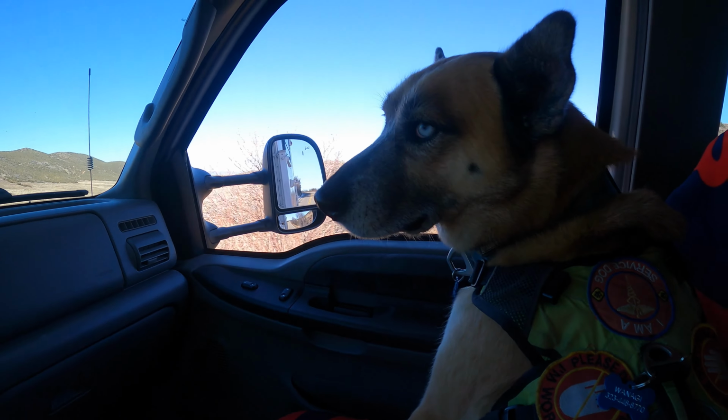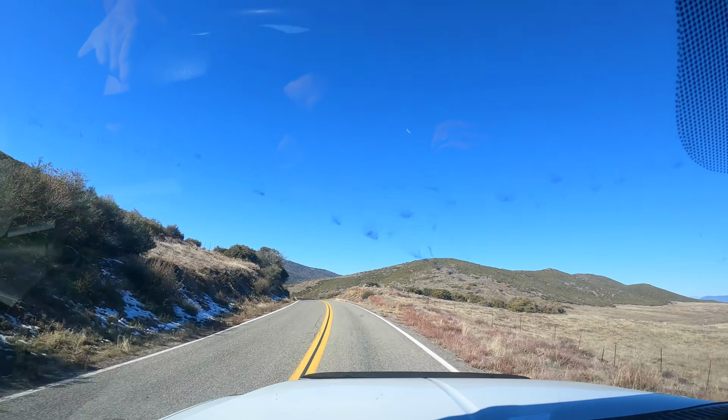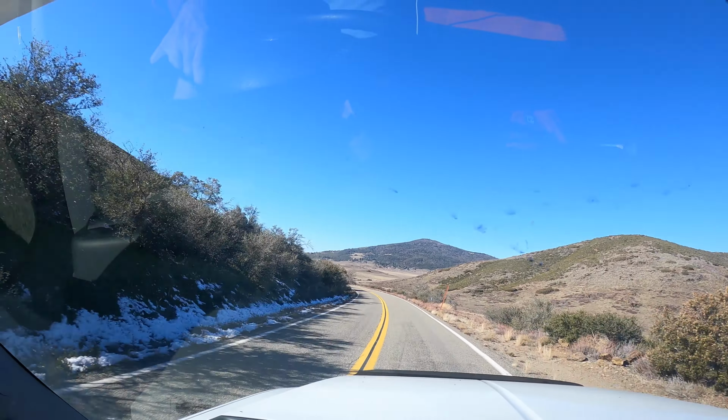Wanagi, what are you doing? She's having fun. This is the countryside, though. It looks like just out of Mount Laguna, headed towards Vallecito, which is another part where the PCT will cross the road.